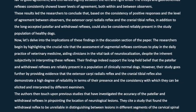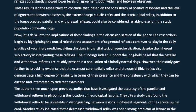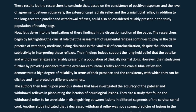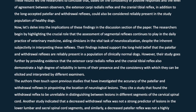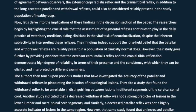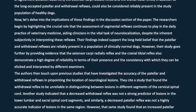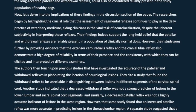However, their study goes further by providing evidence that the extensor carpi radialis reflex and the cranial tibial reflex also demonstrate a high degree of reliability in terms of their presence and the consistency with which they can be elicited and interpreted by different examiners. The authors then touch upon previous studies that have investigated the accuracy of the patellar and withdrawal reflexes in pinpointing the location of neurological lesions.